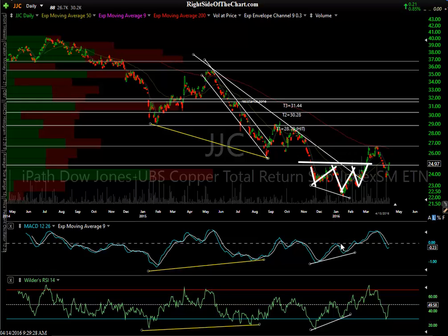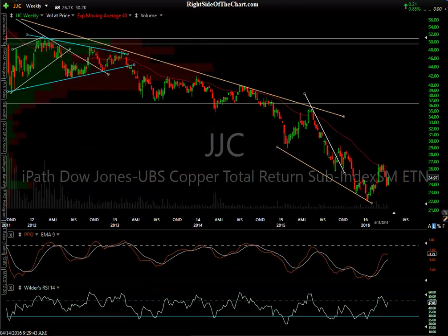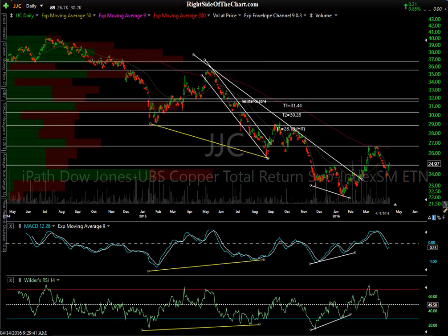And by the way, along with that inverse head and shoulders bottoming pattern, we had this bullish falling wedge confirmed with bullish, or positive, divergence below, and that's why I like that. So copper is definitely one to watch. I don't have much marked up on the weekly chart. Let me wrap it up there, guys, so I can get this video out.